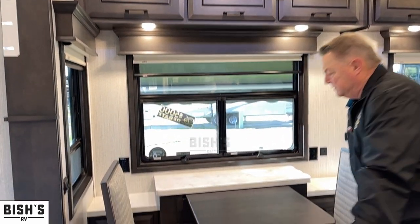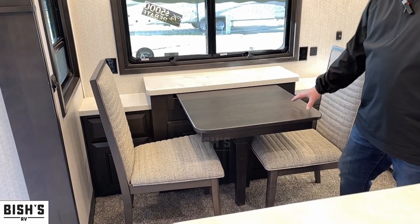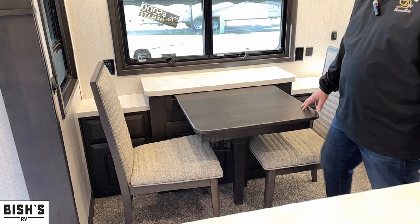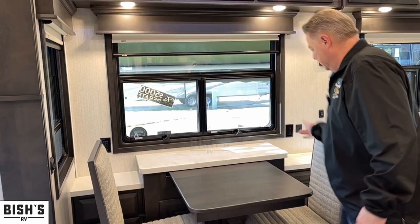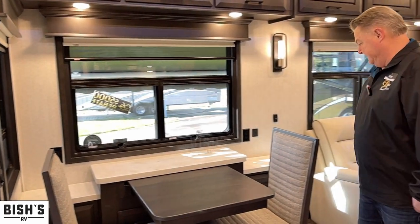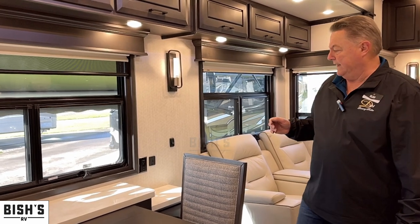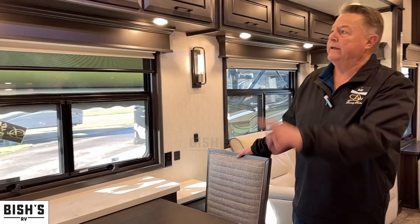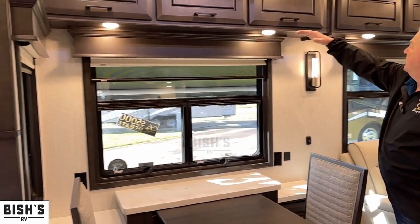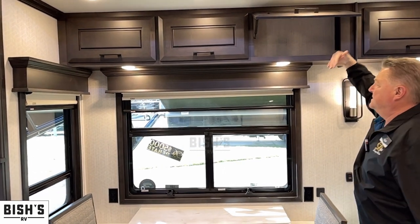The table pulls out. There is an extra leaf and two more folding chairs so we can fit four people at the dinette table. Along with our solid surface top here, there are drawers down below and underneath the cabinet area that are fully functional, with 110 outlets on both sides and USB on the side here. Wood valances, and a bank of overhead cabinets with piston hinges so they stay open.